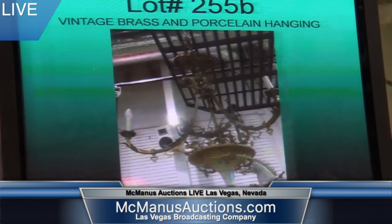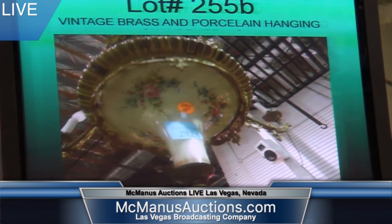Give me a bid for that. Start me off. This does not come with any shades. No shades on those. This is just the lamp the way it is. Start me off on it. Give me a bid for them. What do you want to pay? Give me a bid. Start me out at 25.